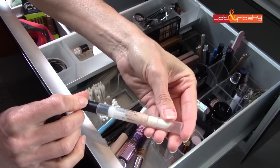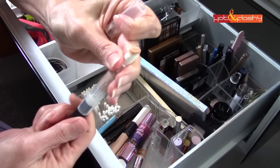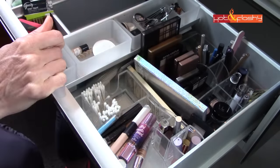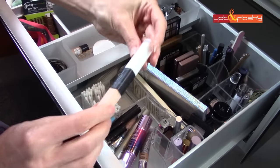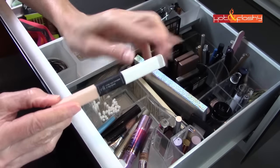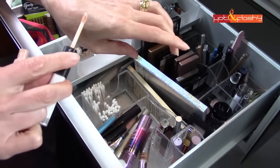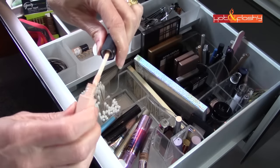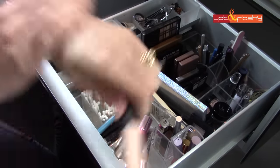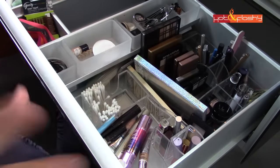This is Revlon Colorstay Under Eye Concealer SPF 15. Like that. Have not used it in years, so it's all dried out and gross, so that's going in the garbage. Oh, what's this? Elf Under Eye Concealer and Highlighter. So this end is highlighter, this end is concealer. Did not like this at all. Bought it, used it a couple times, didn't like it. As I recall, it might settle into wrinkles, I'm not sure, whatever. Or maybe it just didn't cover anything.